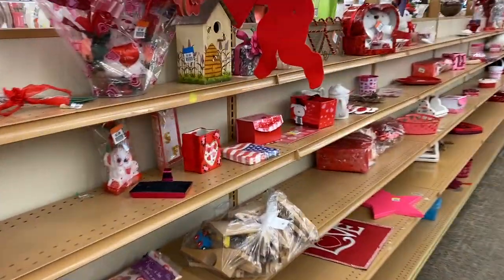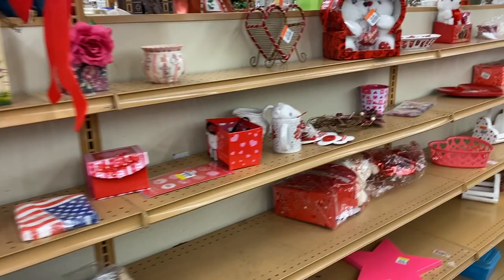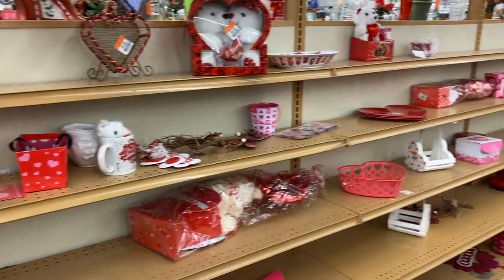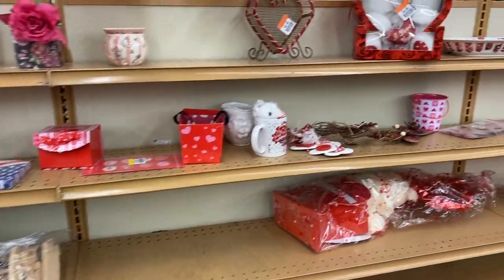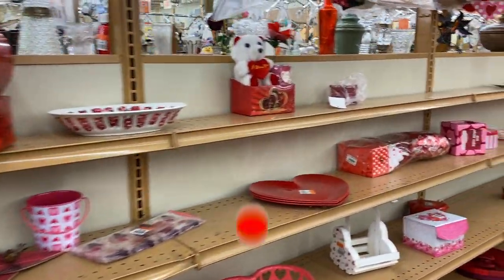Let's go. It looks like they have Valentine's out, which is exciting. Maybe we can find some vintage planters. That'd be really cool. But it doesn't look like they have a ton out.